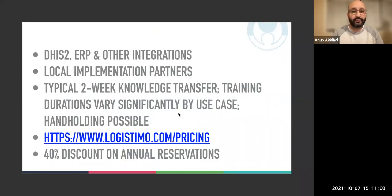To address the questions around integrations, DHIS to ERP and other integrations are all possible. We typically offer assistance in defining the integration case. We share APIs. We provide access keys and a test environment. We work through local implementation partners. So we don't have a large team on the ground, but we work with various local implementation partners.